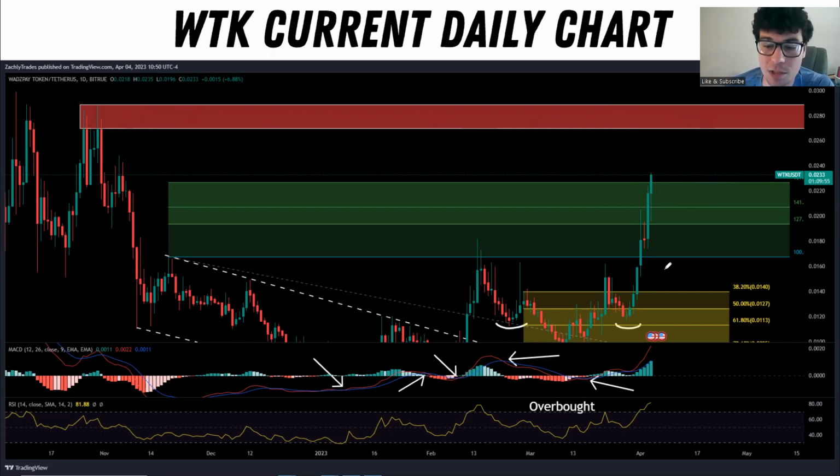Now, a couple of things to keep in mind. First is your RSI. This measures the relative strength of a token at its given prices, and we can see here that we are very overbought. Overbought is the technical definition of above 70. You can see that last time we were overbought at these levels, we did see a sharp pullback shortly afterwards.